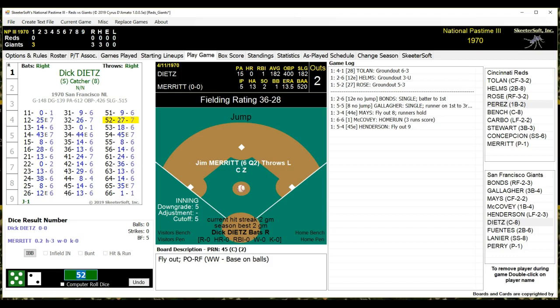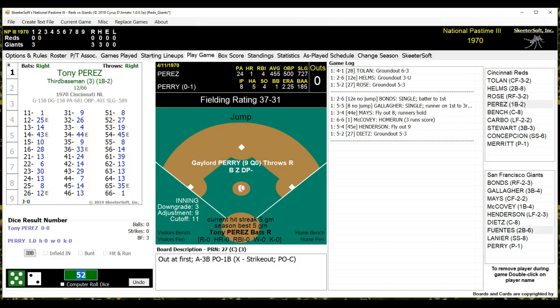5-2. And he'll ground out to third. And that'll end the inning. So 3-0 Giants after 1 full.